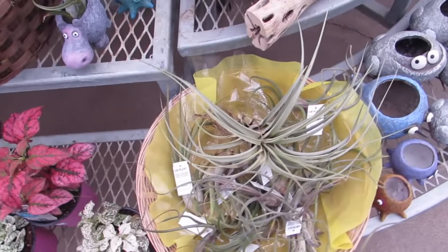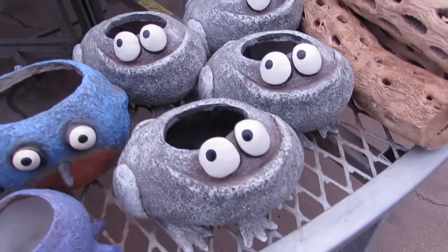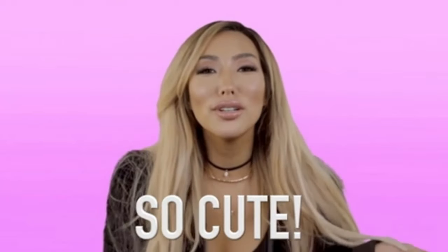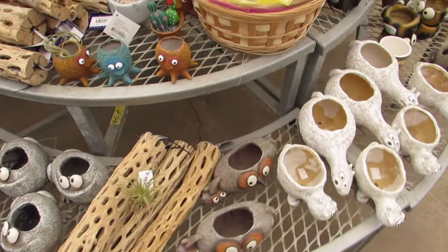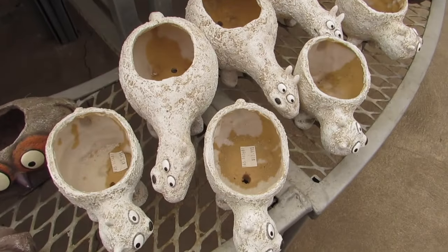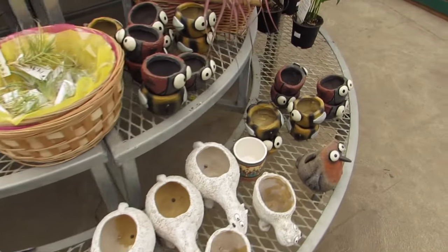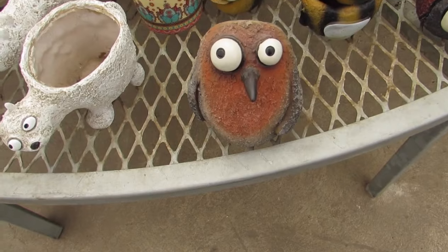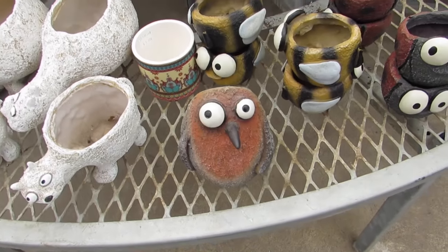There's a few more in there. Look at those spots, eh? Aren't those adorable? Those are adorable. So adorable. These guys too. Oh, and they just make you smile every day, right? Yes, look. How much is he? He's $19.99. He's completely adorable.